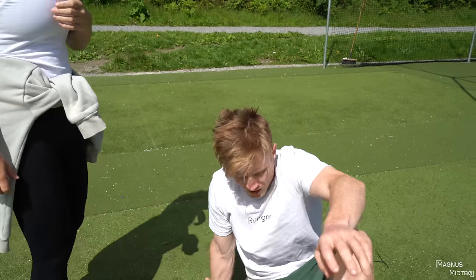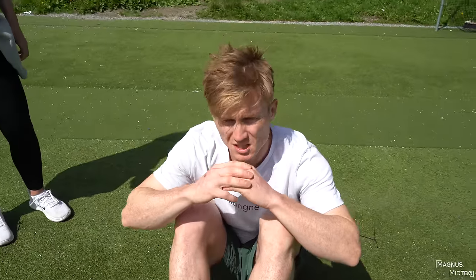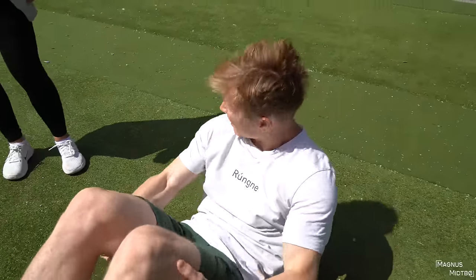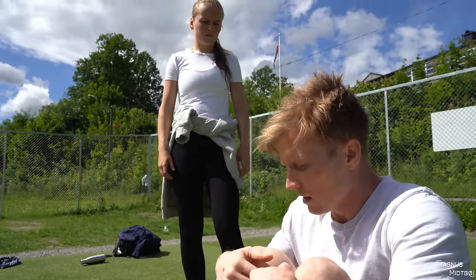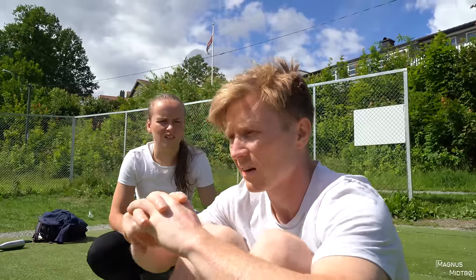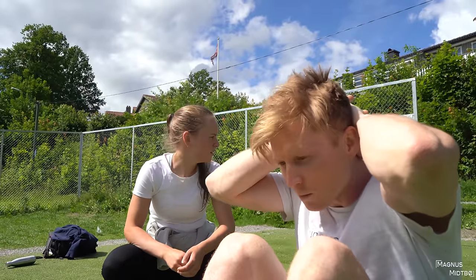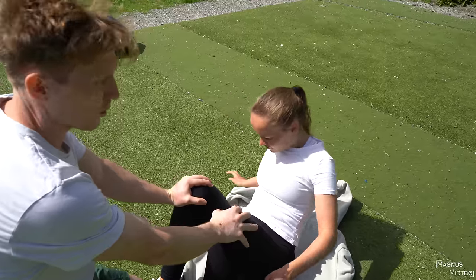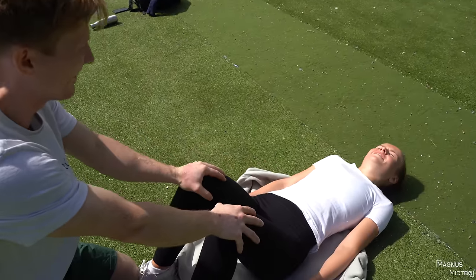The rules are you're allowed to rest in this position, but you're not allowed to rest like this. So you have to make sure you have enough power to get it back up again. Then you can rest here, like this, but you cannot rest on the ground. Your elbows don't have to touch your legs, right? No, just upright with the body. No laughing this time.